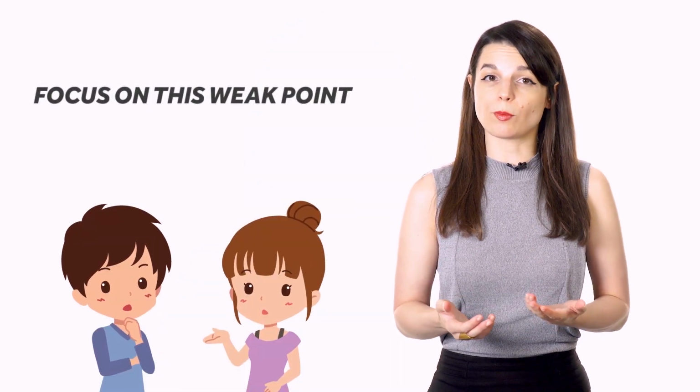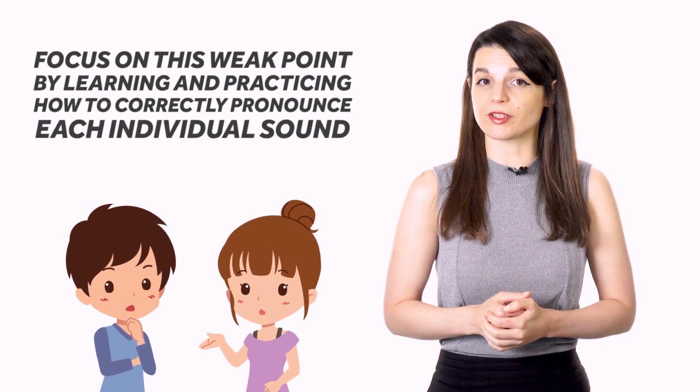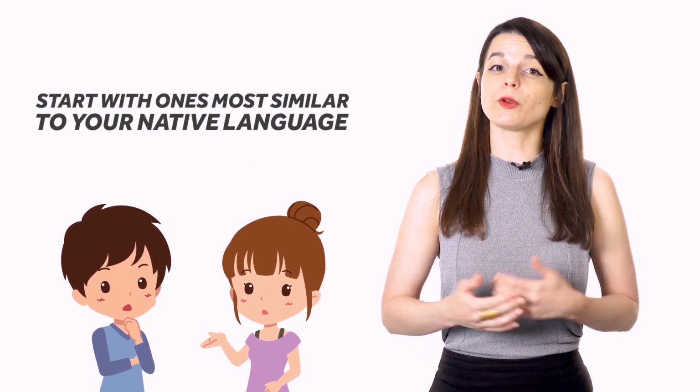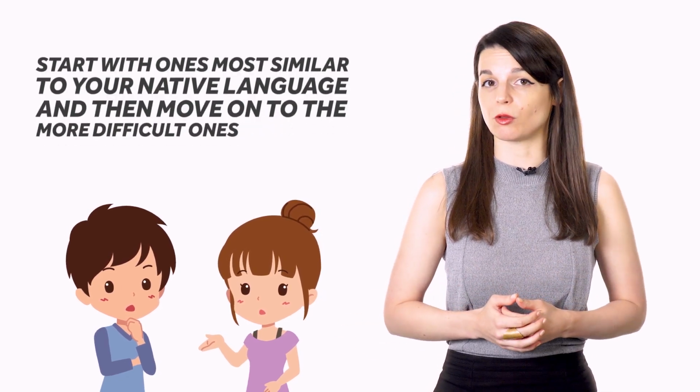When first trying to learn a new language, the words might overwhelm you. Some words might be extremely long or complicated in ways you aren't used to. As a result, the new language can sometimes sound more like noise than an actual language. This could be because you don't yet have a good grasp of pronunciation in that language. So focus on this weak point by learning and practicing how to correctly pronounce each individual sound in the language. Start with ones most similar to your native language, and then move on to the more difficult ones.